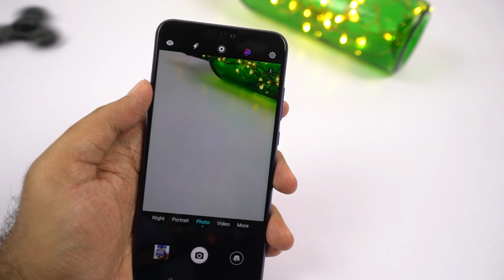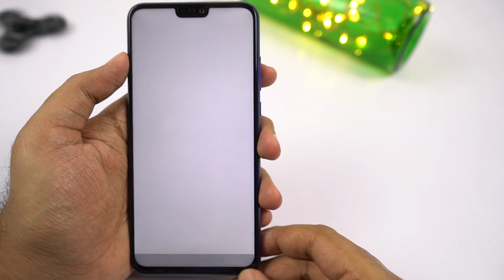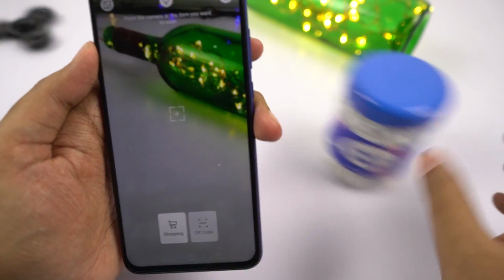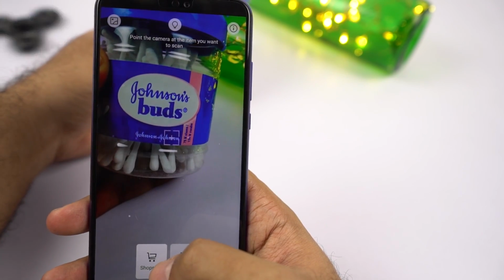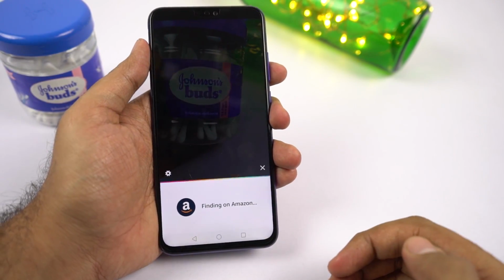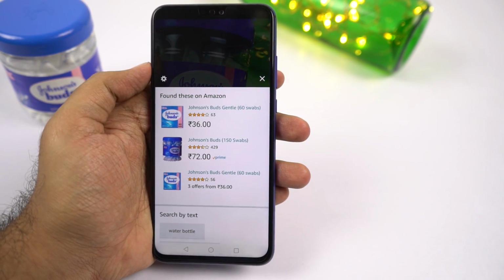Next we have an application called Scan Now. In the default camera application, there is a dedicated button on the top left corner of the screen with an eye symbol. Once you click it up, it will open the scan application where you get 2 options. One is for shopping and another one is to scan a QR code. In the shopping section, once you point your phone at any object, your phone tries to recognize it using Amazon Assistant and gives you the product links for that product on Amazon.in. It's just like High Touch, but you can use it with the camera application.